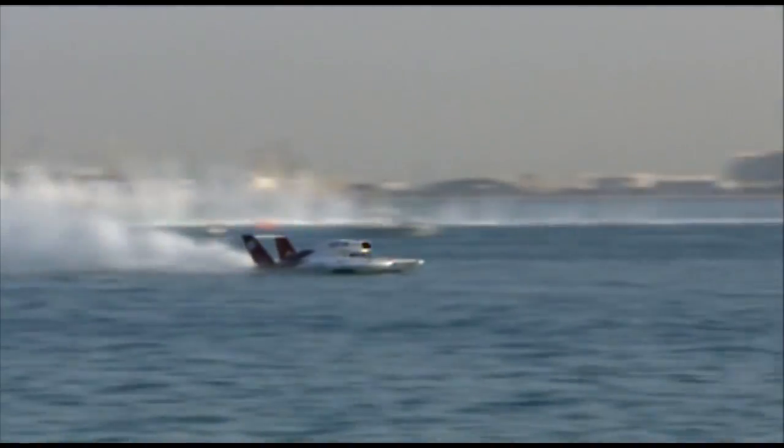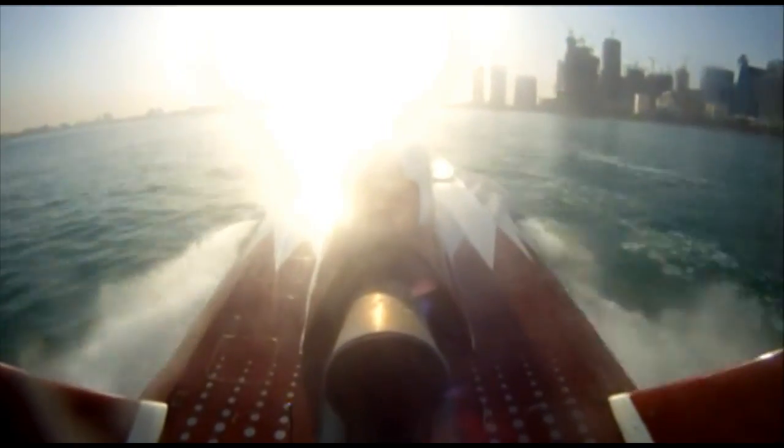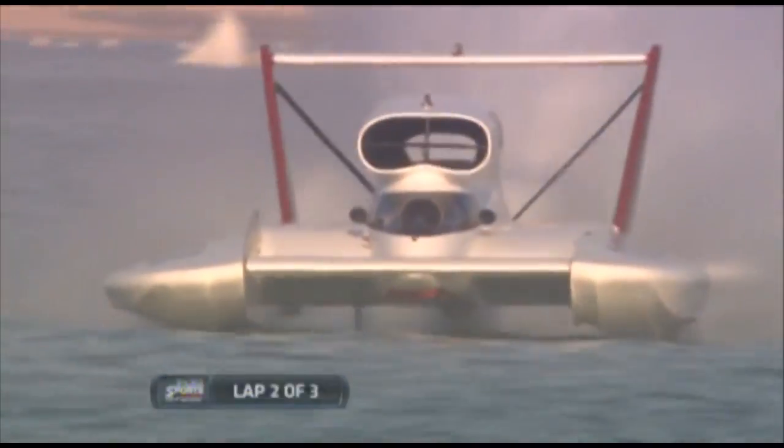Now Brown with a pretty good lead as he comes down the straightaway to complete lap 1, racing right into that very, very bright setting sun here over Doha Bay. Kip Brown, Ravensdale, Washington, our leader. The fans on the shore loving this. Kip already has a lot of local fans here in Doha racing for Qatar.